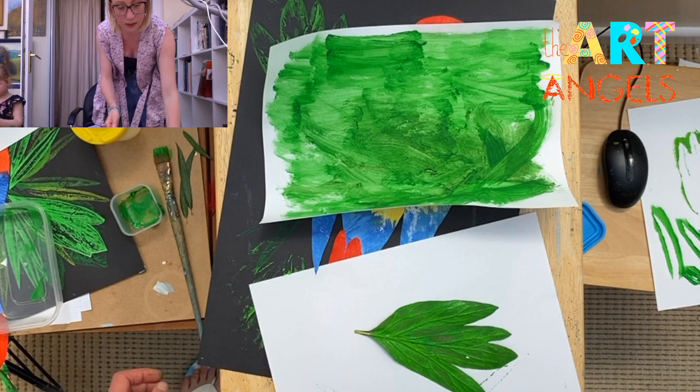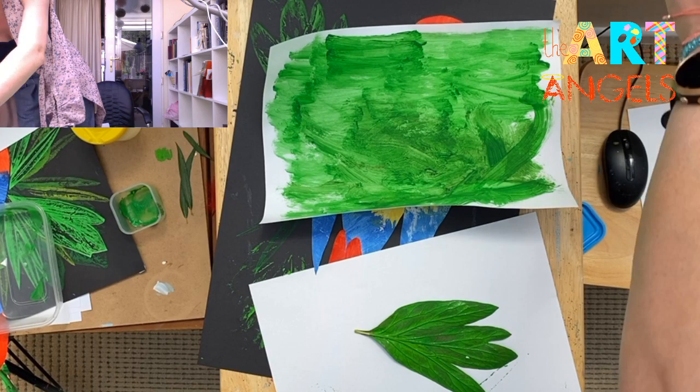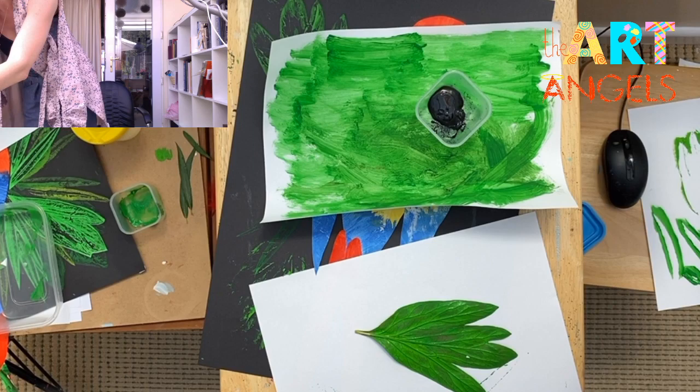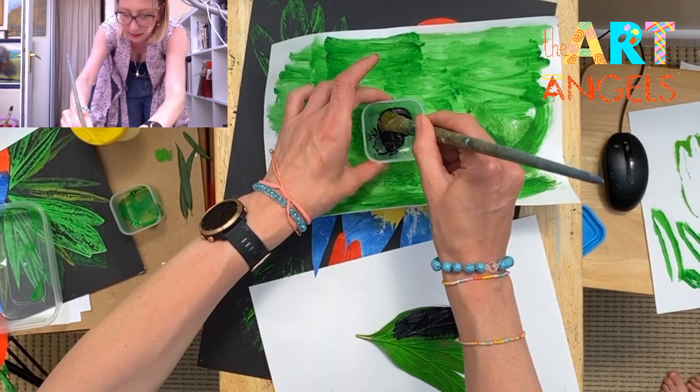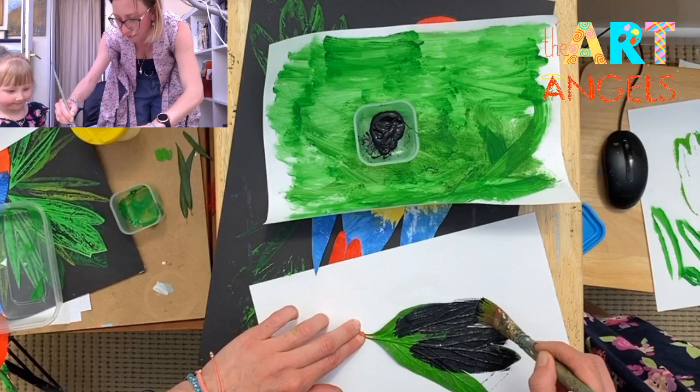Take the brush and take black paint. Look, it's like olive. It's like rainbow. And take black paint and paint over the leaf with black this time. Not the green, but black. And what are we going to do? Look, Sophia, we are going to make a black print now. What's the print?